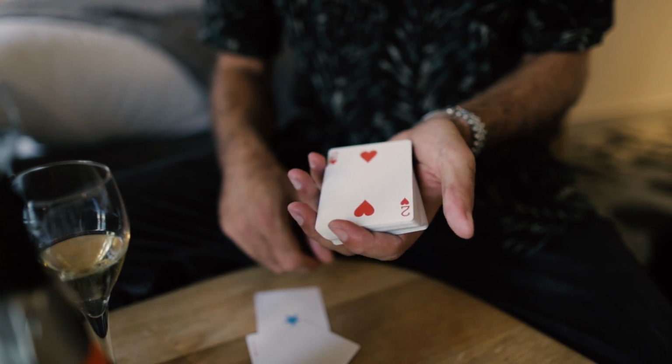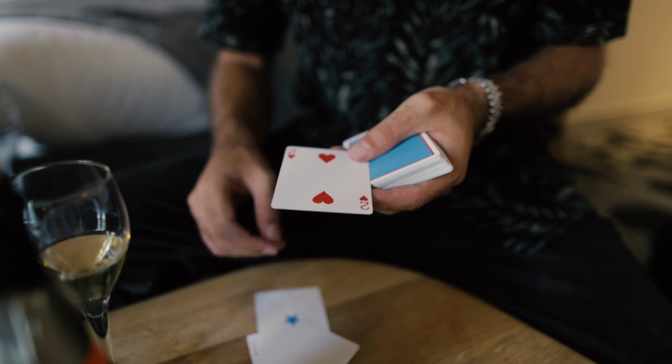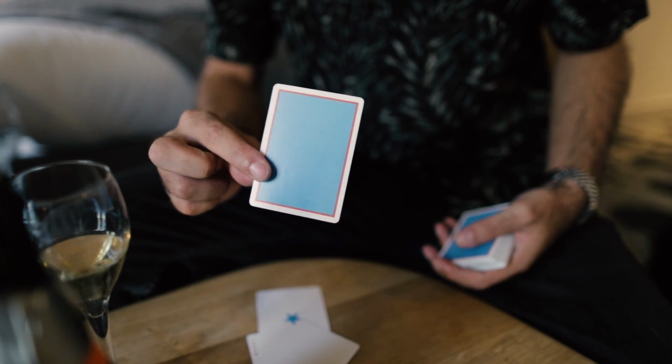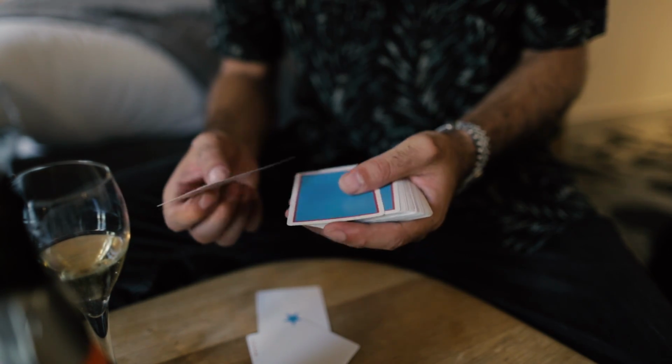Turn this over as a double, thumb this off, and then say, but of course we can't have that for everybody to see, so we have to just fix it like that. So this is the sort of concept, and there's many ways that you can use this.